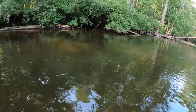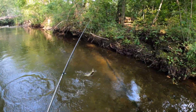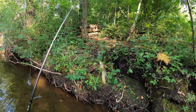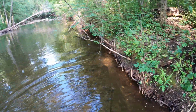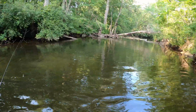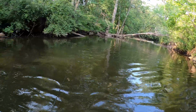There we go. Oh yeah, a little brown. Looks like a little brown trout. Oh no, no, no. And he's gone. Gosh dang it. I forgot my net. If I'd have had a net, we'd have that. But I'm sure you guys seen it on camera, so we're gonna call it a catch anyways.